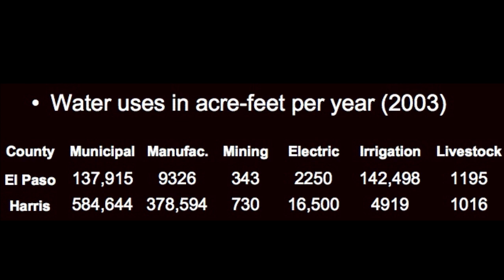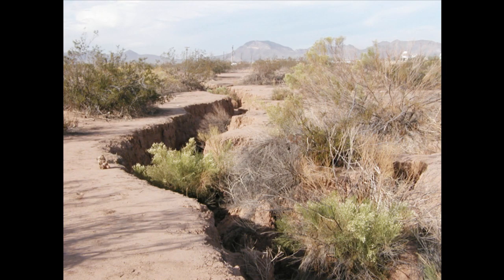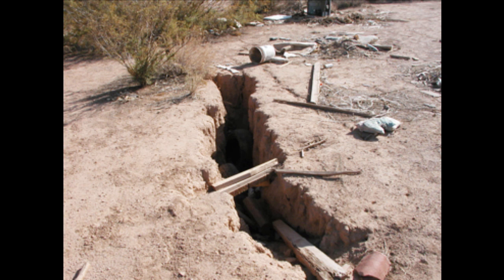Now, we talked about subsidence in Houston, but interesting things happen in a desert when you start pulling water out of the ground. Not only can you get subsidence, but you can also get these things. These are ground fissures. Now take a look at this. This is just the soil in the desert, and it's split open. Here's a fissure. Here's another fissure. And this is what happens when the ground dries up and it pulls apart.